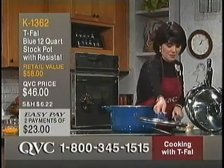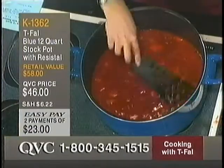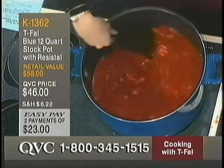Yummy. This looks pretty good. Now, obviously, when you make chili, I like to let it simmer. I usually make my chili in the morning and I let it simmer all day because I really like the flavors to cook up. But because we're doing this on television, I'll serve this up in a little bit. I'm going to put the lid back on real quickly.